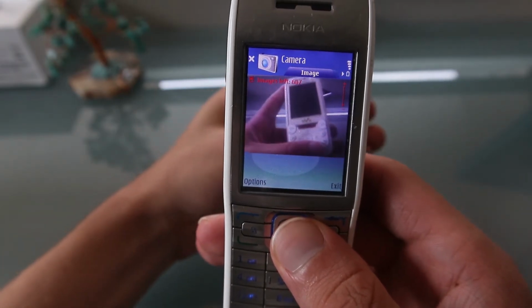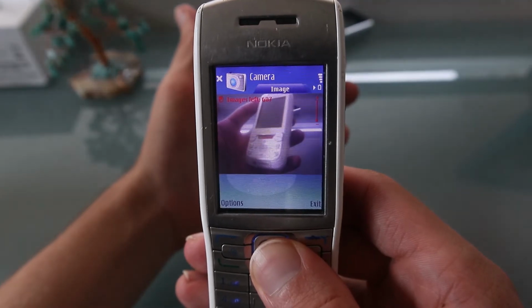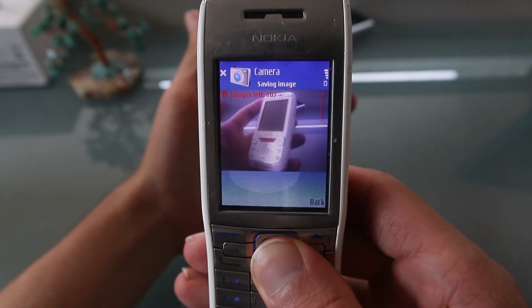And the camera, basic camera app, nothing fancy, though I think the colors coming out of it are pretty nice and it's not too deep fried, so take a look at the samples.